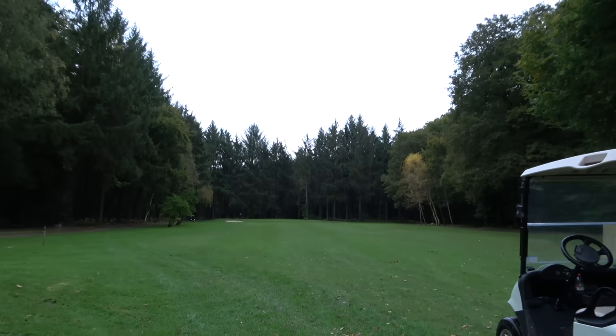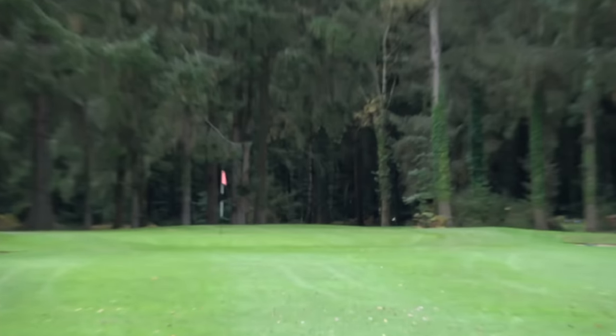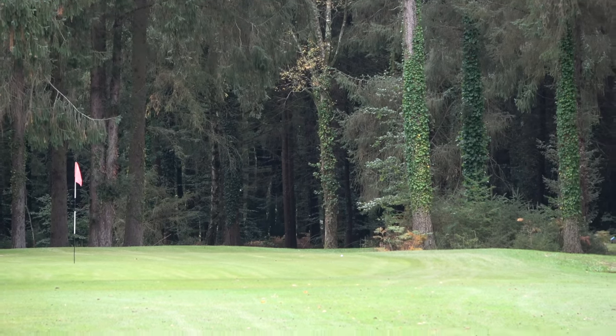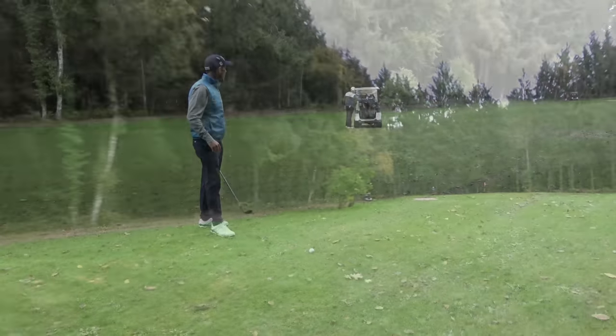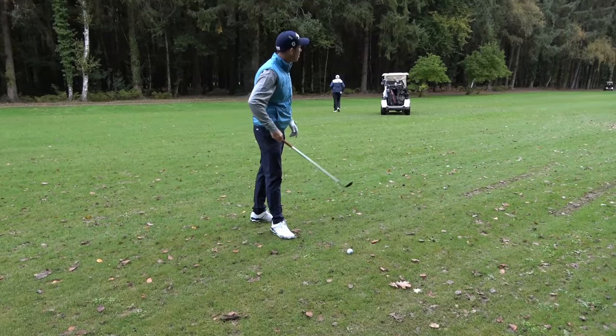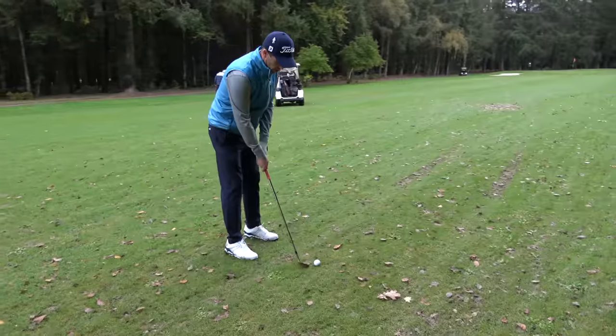Struck it probably how he wanted, I'd say. Nicely played, yeah, very good. Take that. Right, Dan. 100 yards, Paul. 100 yards. What are you thinking? What club? 54, and I think it's just straight at it.